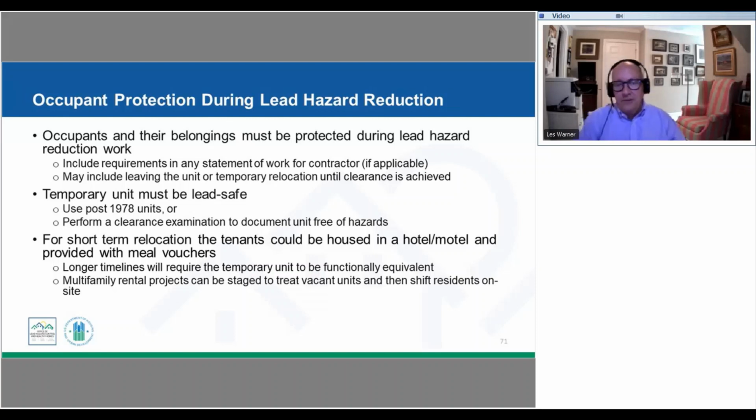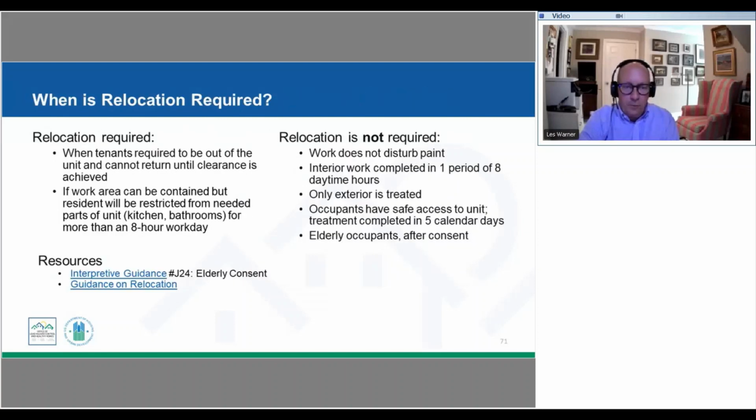On larger scale projects, we oftentimes do what we call checkerboarding. So we might stage this project. We might take a vacant unit, treat that, and then move a tenant into that unit, then address their unit, and just keep shifting people through that. In some cases, they remain in that temporary unit permanently because it's functionally equivalent, or in some cases, they would be returned to their original unit. But that's all something you would plan on the front end for that project.